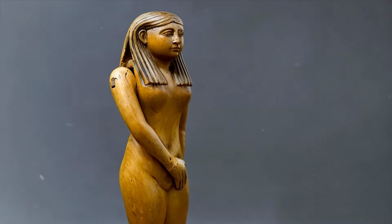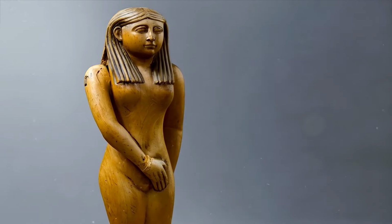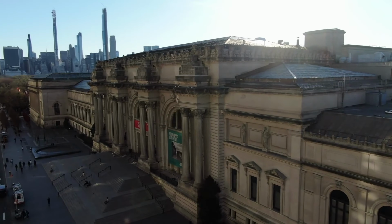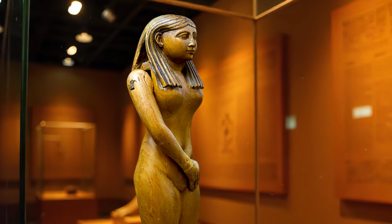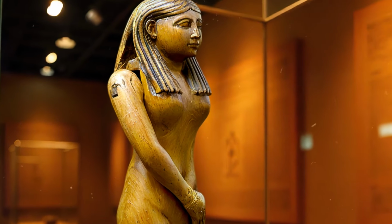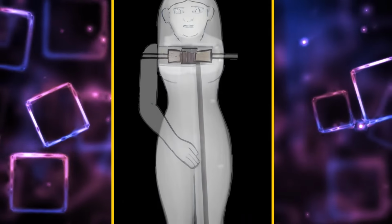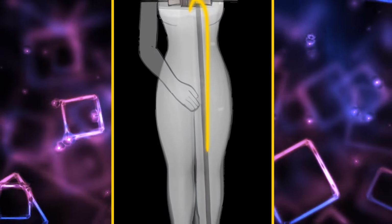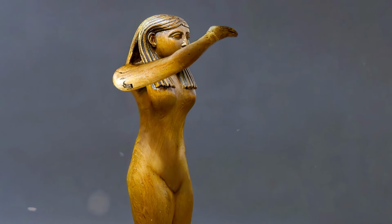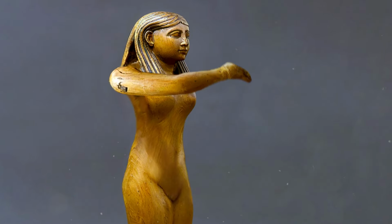And speaking of ancient Egypt, meet Hathor. Scientists named her after the ancient Egyptian deity of motherhood, music, and singing. This wooden statue, housed at the Metropolitan Museum of Art, was thought to be just a beautiful artifact, until a surprising secret was uncovered. Using an X-ray machine, experts found a mechanical operating system inside it, with pulleys and axles connecting her shoulder to her left leg. When activated, the system made her hand raise and lower, an engineering marvel from over 3,000 years ago.